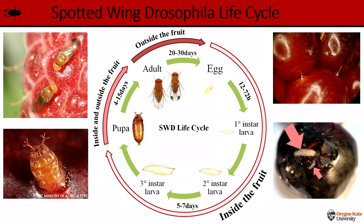Then it takes about 5 to 7 days before they pupate, which they may do in the fruit, or they may drop out of the fruit and pupate in the ground. And then they spend most of their life outside the fruit as an adult. The pupation could take 4 to 15 days depending on temperature. And then the adults can live for over a month depending on the time of the year.